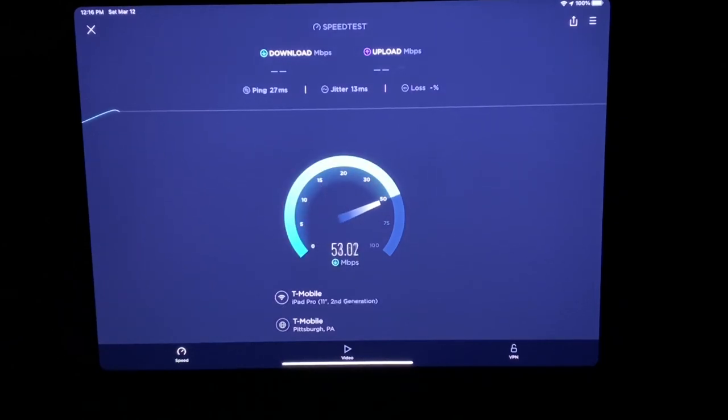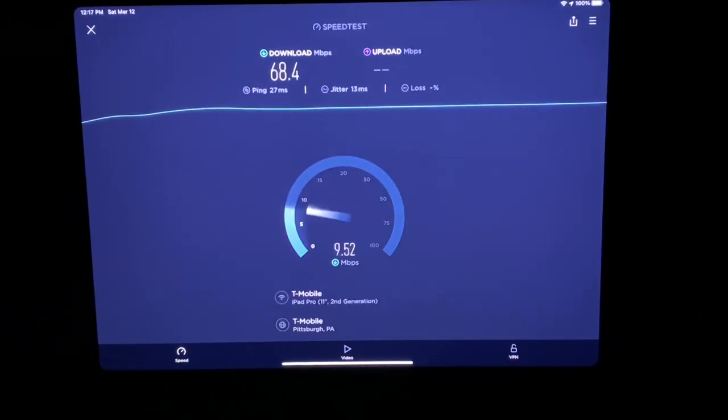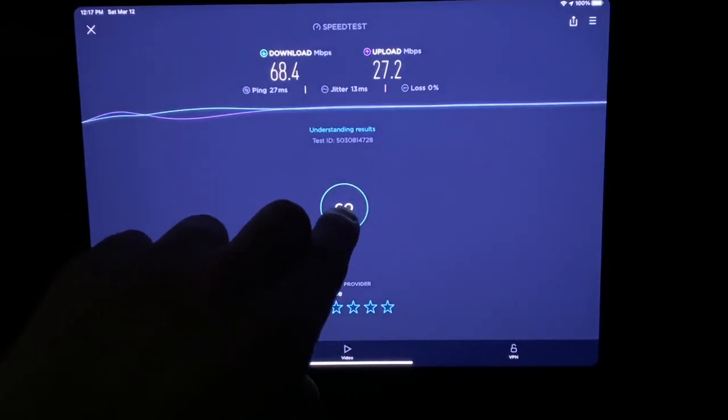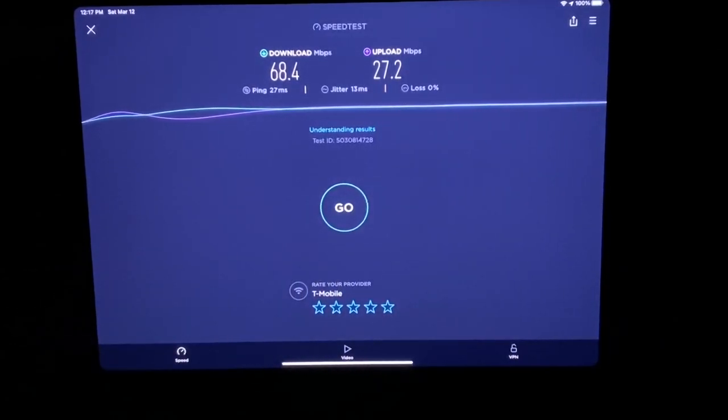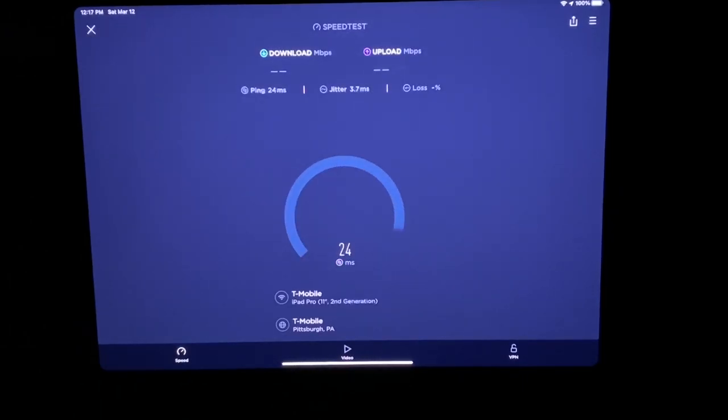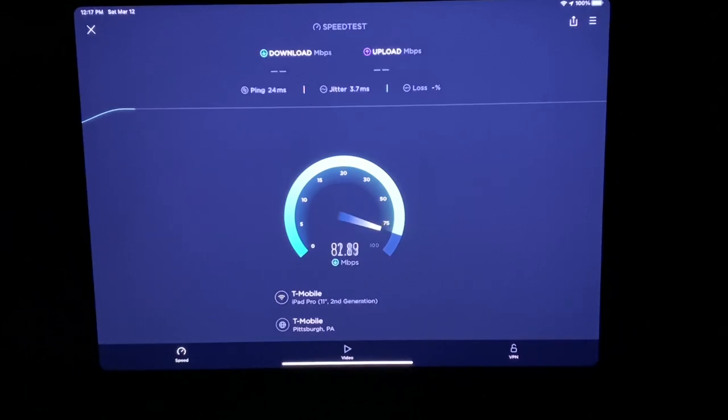But you can see that the ping is almost always better than what the Verizon is. But there's more of a fluctuation. You can see that Verizon was 41 milliseconds ping each time. And here it can vary. But it's usually varying between what Verizon was, and then it can go way down to like 18 to 20. I'll do it one more time. And that's way closer to what it usually is, that 24 millisecond.